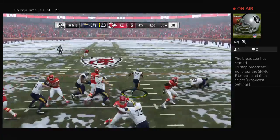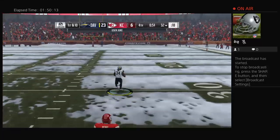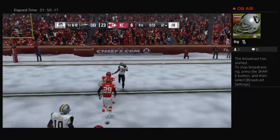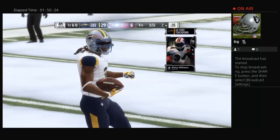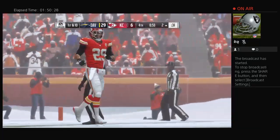Right back to him on first down. And an alley to run. Dashing through the snow. Past the 20. 10. Touchdown. Ricky Williams, his second touchdown of the afternoon. And his guys find a way to stretch that lead.